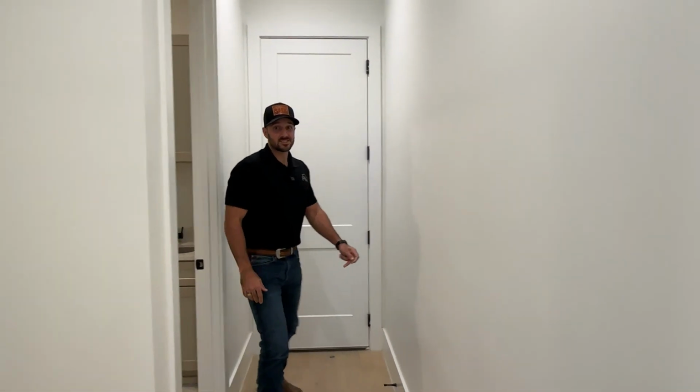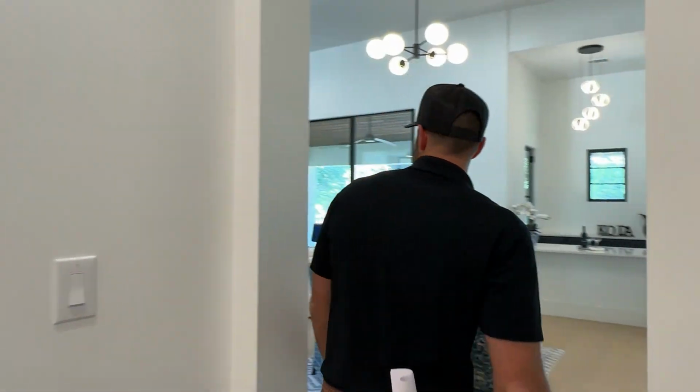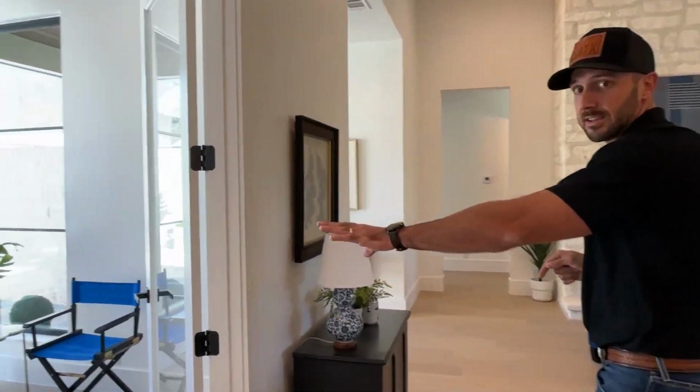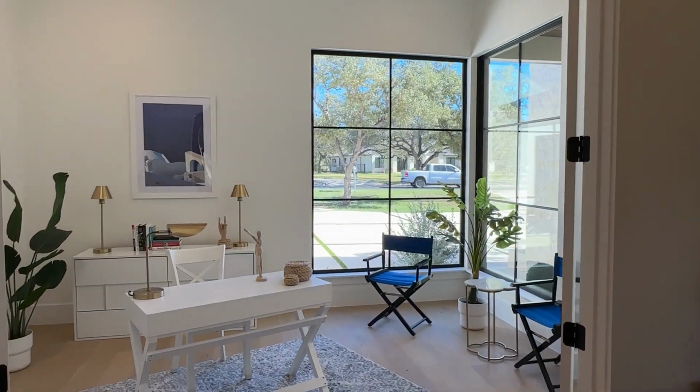I mean, even for a 3,000 square foot, and I haven't told you the price yet, but I think you're actually gonna be surprised by this. So 3,000 square feet, let me show you the rest of it too. Here's the study. Don't know if you looked at the study yet. Great study off the front.